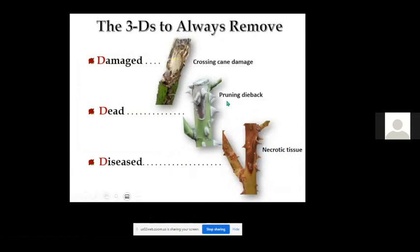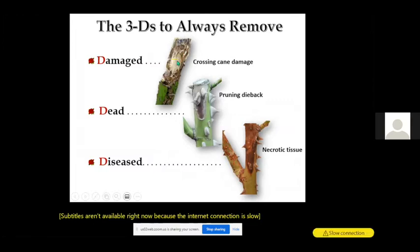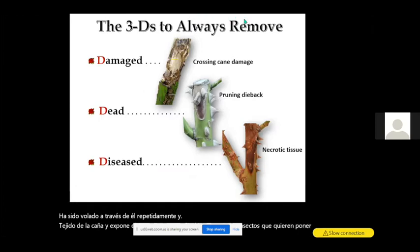Okay. Here's some pretty good representations of what 3Ds look like. The top picture up here shows an area where a cane that was next to this cane has been blown across it repeatedly and taken off the tissue of the cane and exposes the interior of the cane to bacteria and to insects that want to lay their eggs and disturb tissues on plants. So you want to cut that damaged area off and prune it off. We'll talk about that in just a second.